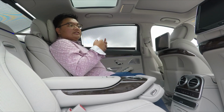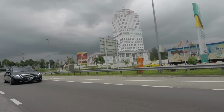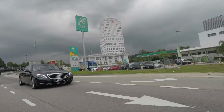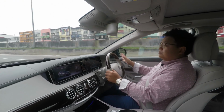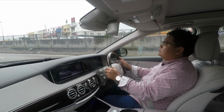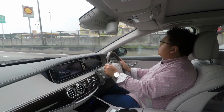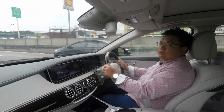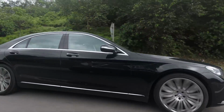Alright, that's enough about the static bits. Let's go back to the front seat and let's go for a drive. First things first, there's a complete lack of sound from the outside. You don't hear much from the tires, and there's no wind noise as well. That's mainly due to the use of double glazing on the windows. Basically, the windows are double layered, so wind can't come in to make noise inside.